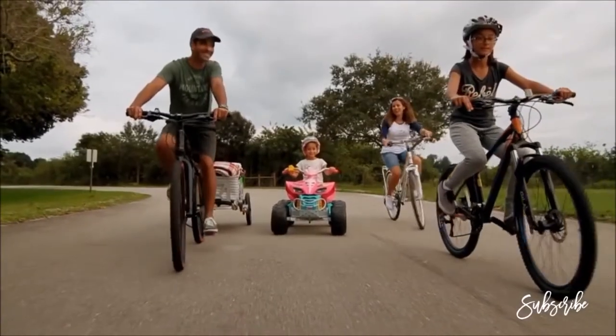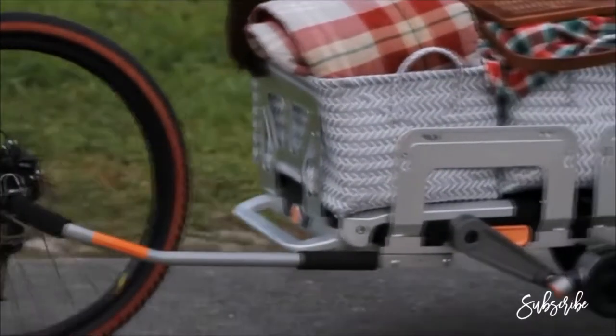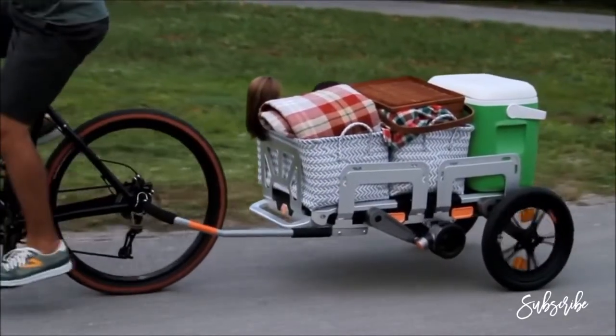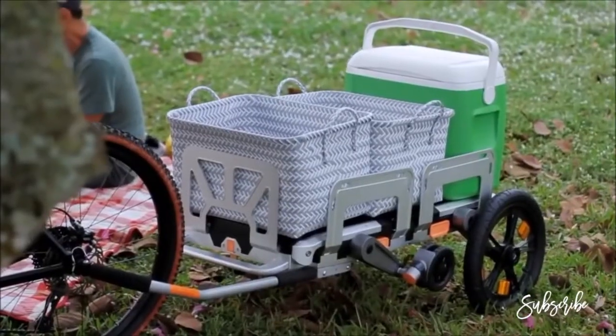And since our family enjoys having picnics and bike rides, now we can load and go with the e-Rover. So no time is wasted, we make less trips, and have more fun.